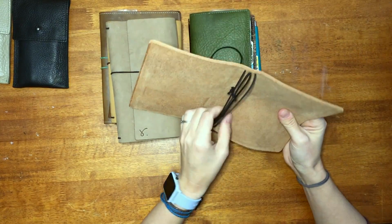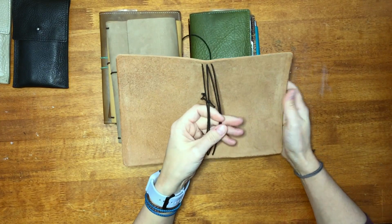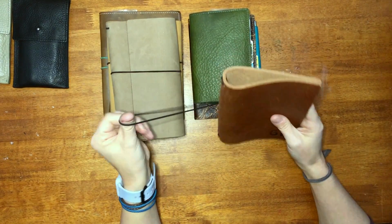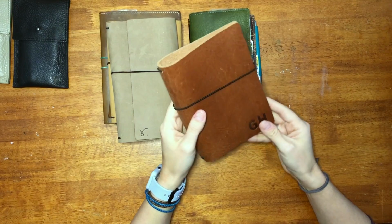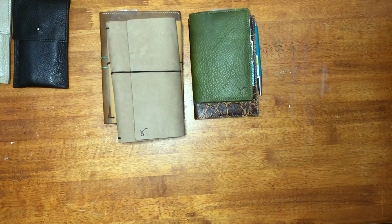Also, I'm not a huge traveler's notebook kind of fan. I don't use little inserts and multiple inserts and put them all in here. It's just not my thing. But I do keep this around because it has my initials. Yeah, I do keep this around. So that is my collection of Sojourners.